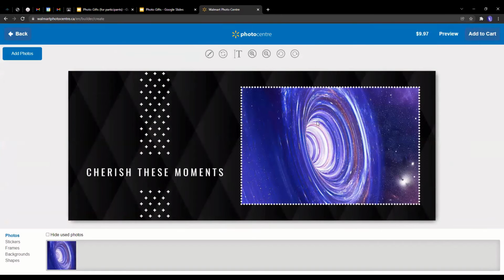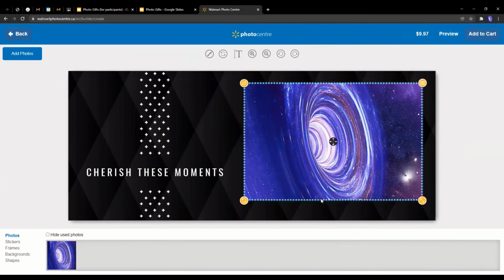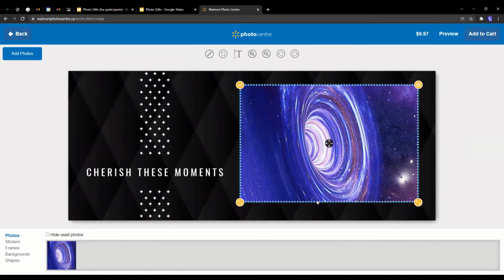And now this is the photo I chose, so it's showing me that. I can drag this photo around. So right now I can just move it to the center of the cup or this corner, however I like it. There are some more options down here like stickers.